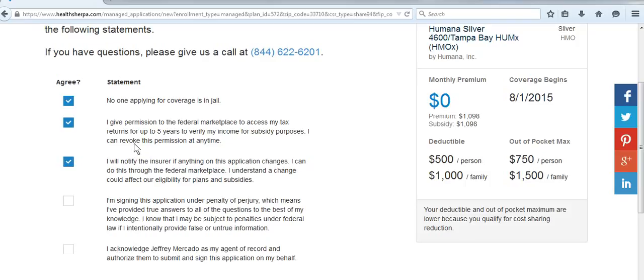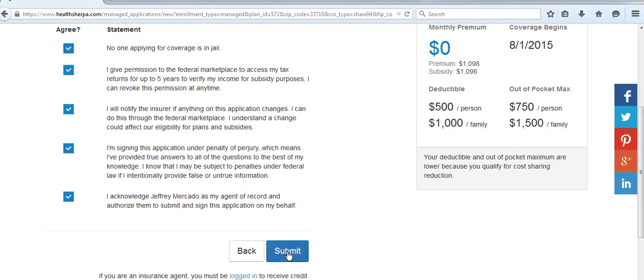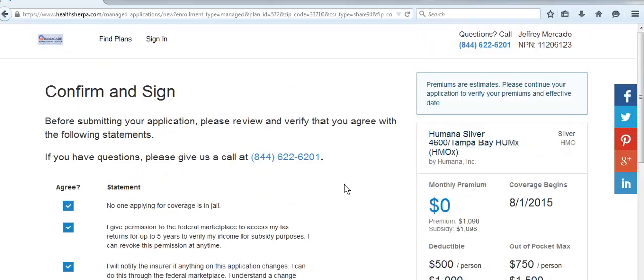And here you have your disclaimers. No one applying for coverage is in jail. That you give the marketplace permission to cross-reference the data that you put on this application to your tax return. If any changes, divorce, or if you become eligible for a plan, you can contact the marketplace and change it. Here, just going to say that no one has a gun to your head and is making you tell any lies, and you acknowledge that I, Jeffrey Mercado, am your agent. And then you will just click submit.